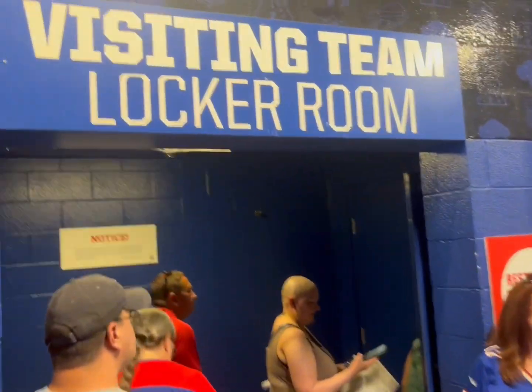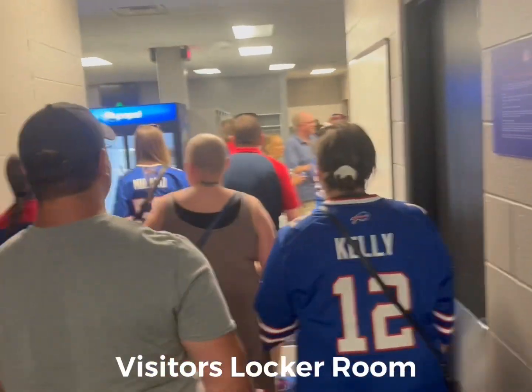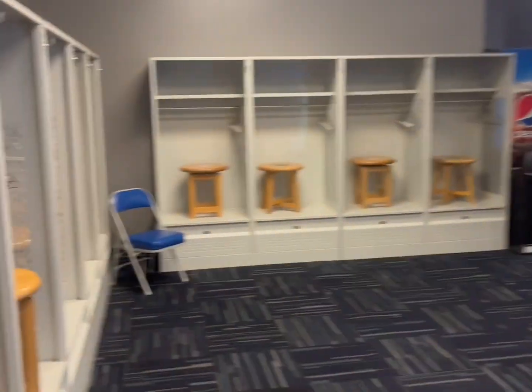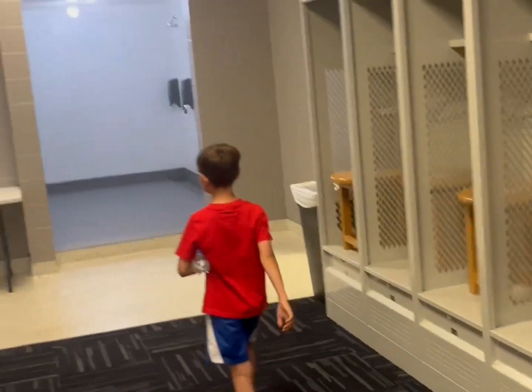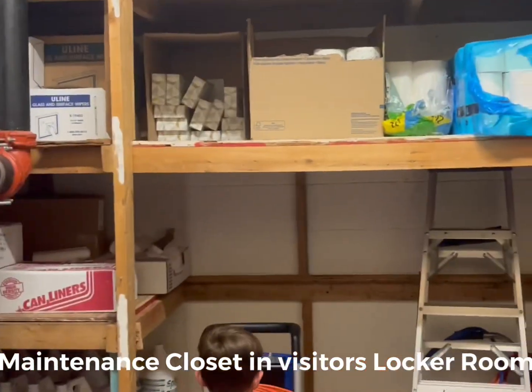Okay, we're heading into the visitor's locker room. You have to see this. It's a dump. All right, this is the visitor's locker room. Wow, they get shafted. This is pretty bad. This is awful. Like the bathrooms over there. Wow, this is like, I almost feel that bad, but I don't. Look at this thing. Here we got like a closet. This is a visitor's locker room. They've got a closet with toilet paper in it. Look at it.